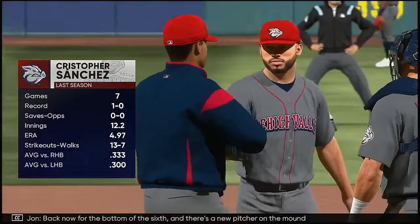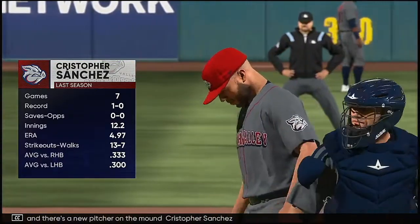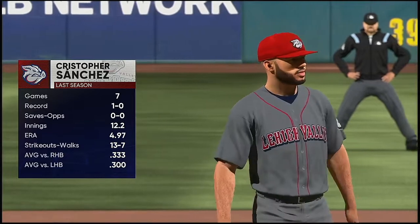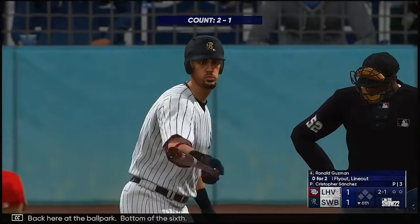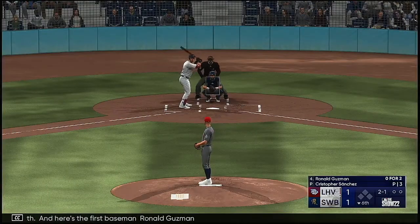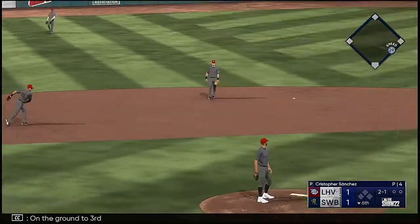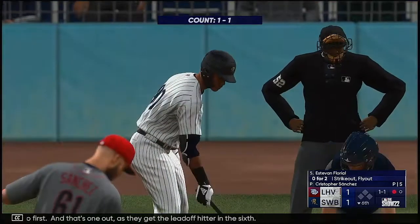Back now for the bottom of the sixth, and there's a new pitcher on the mound, Christopher Sanchez. Number 61, Christopher Sanchez. Back here at the ballpark, bottom of the sixth, and here's the first baseman, Ronald Guzman. Here's a 2-1. On the ground to third. The throw to first. And that's one out as they get the leadoff hitter in the sixth.